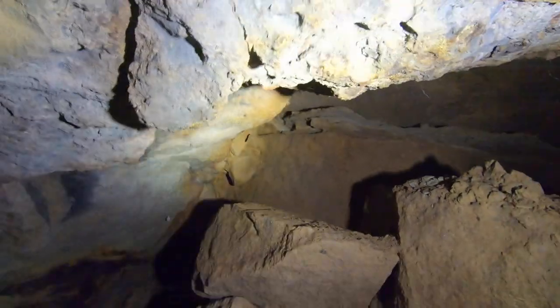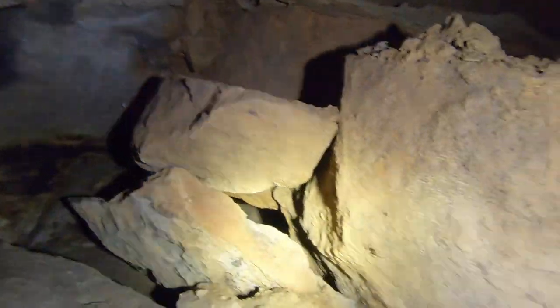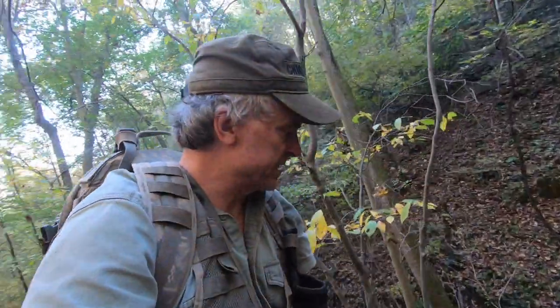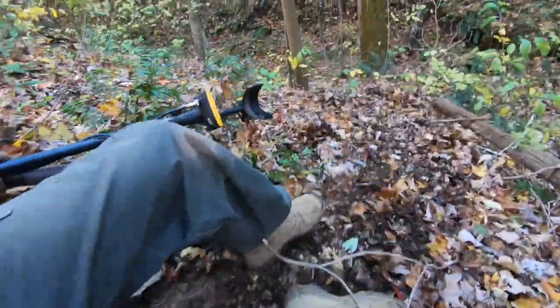Man, this is dangerous. It's got a bat and a web over there. Looks like it. All right, so we're on a little adventure. I'm here with Todd of Appalachian History Detective, who just slid down the hill in front of me. Right there, gotta be careful. We're gonna slide too, on purpose though.